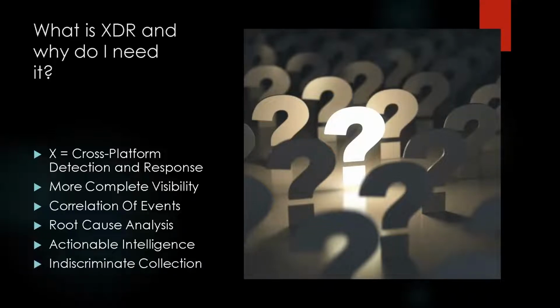And this is all powered by indiscriminate collection of data. This is a term that I use. I don't know if it's an industry term, but it's indiscriminate, meaning that what the sensor actually gathers, it doesn't care whether or not it's a part of a detection, or we would say, hey, this is an actual threat. It's just going to gather this data anyway. And we'll look at what data it's gathering.